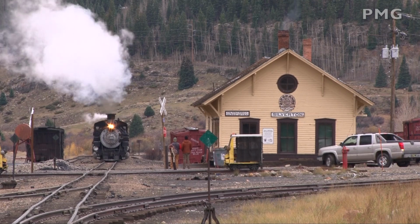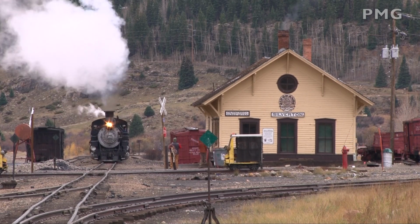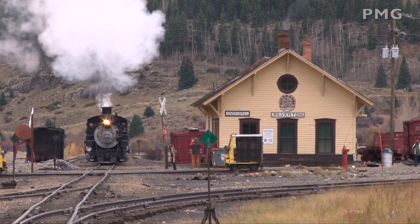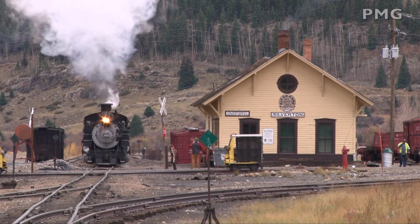The 1882 Silverton Depot added to this priceless scene as engine 486 pulled its train up. The downtown area is just to the right, and the track curves into town where it abruptly ends. This was where the train will park to let passengers off.